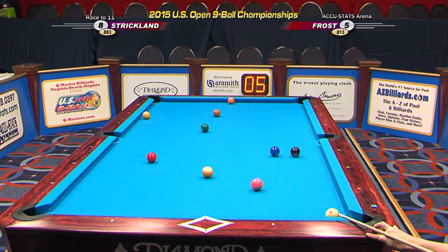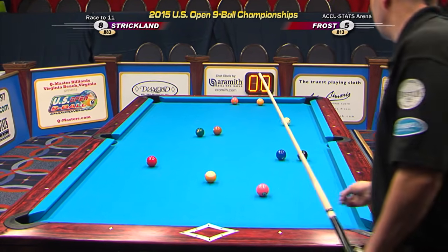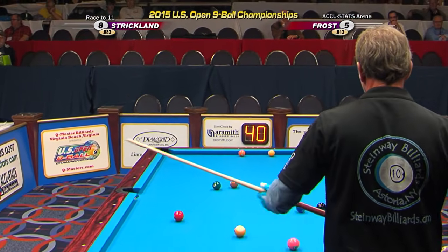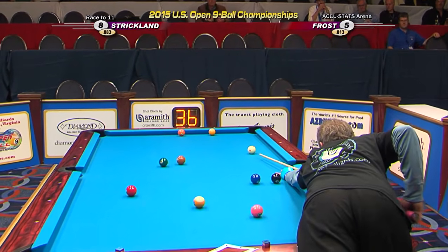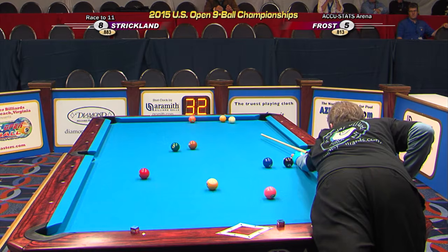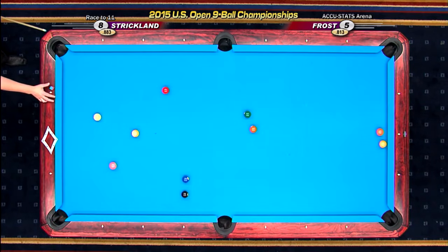Scott playing safe here. Yeah, double kissed it. That's not strong enough with the likes of Earl Strickland because Earl can retaliate. He's pretty close to the object ball. Earl will be accurate to this. I mean, one thing to add to that, very nicely done there. That hits a 9. Ooh.